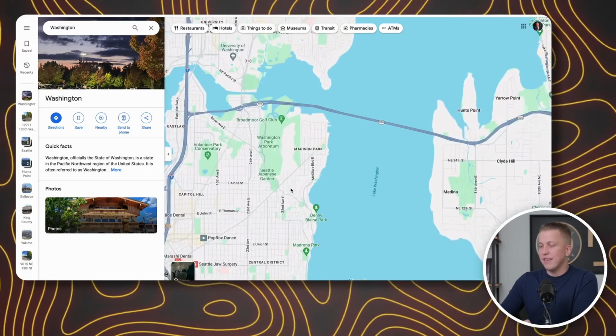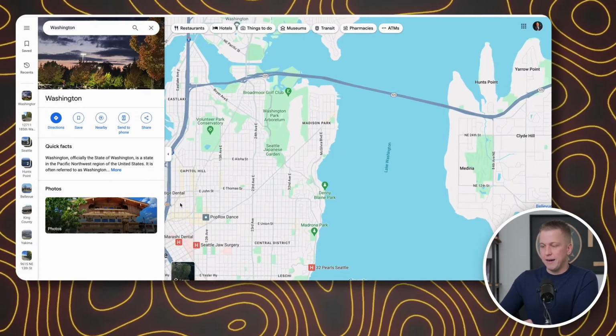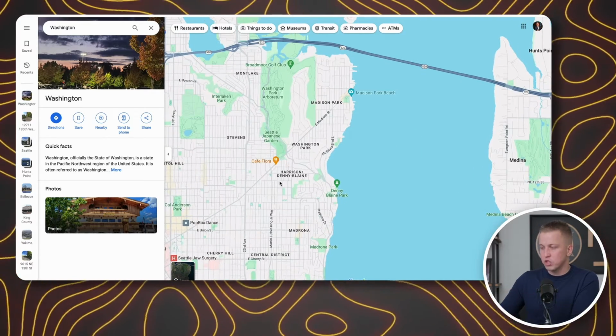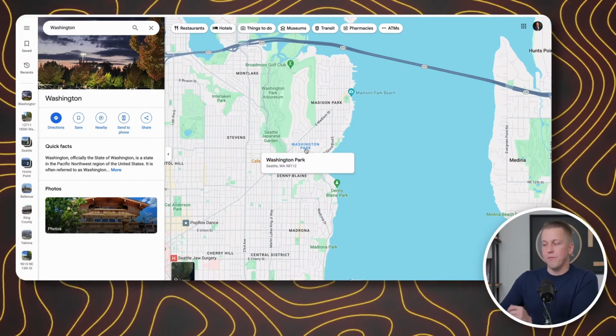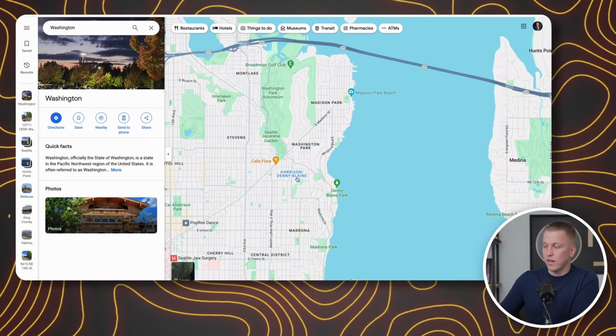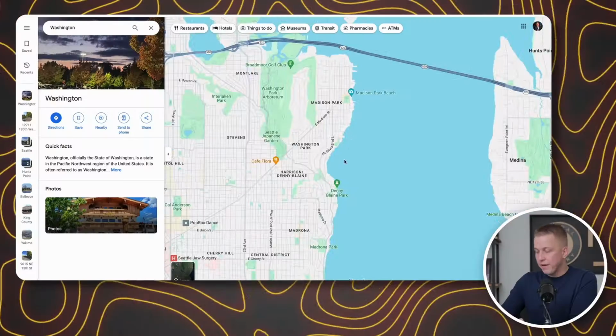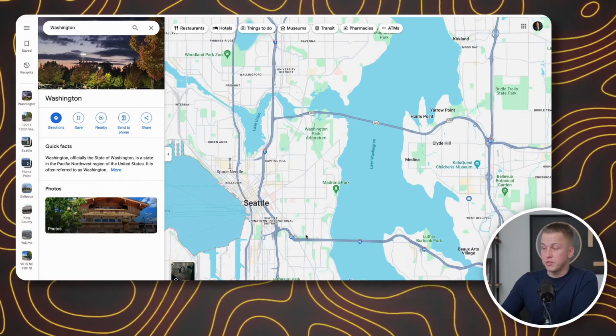And then here on the east side of the city, over on the east side of I-5, we have Madison Park, Central District, Washington Park, Broadmoor, Montlake. These are also very old. You'll find standard homes built in the early 1920s, lots of big mansions, beautiful, beautiful architecture, and very desirable areas to live within the city limits.